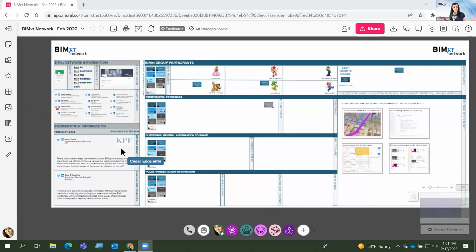KPF, as you guys probably know, is huge. And then, of course, we have Cesar Escalante. You guys have probably heard about him. If you haven't, where are you? You're under a BIM rock. This guy's been everywhere. He knows everything. He's worked for HOK. Now he's with Autodesk. So he's going to tell us all kinds of awesome things. I'm super excited about it.